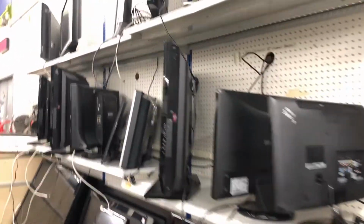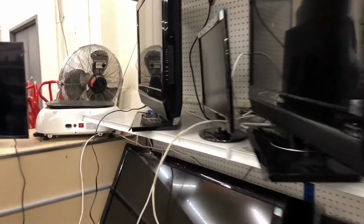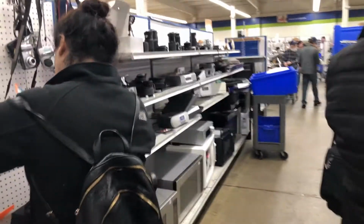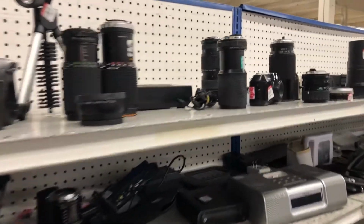Lots and lots of TVs and monitors. None of them look super stunning, but some of them are pretty modern. This looks like a pretty nice LG TV here. A testing area. Lots of old lenses. Looks like a lot of Vivitar stuff. Nothing super great.